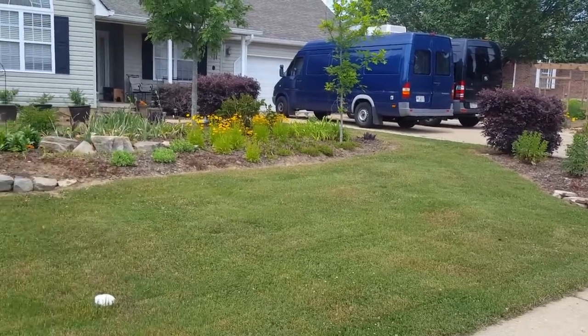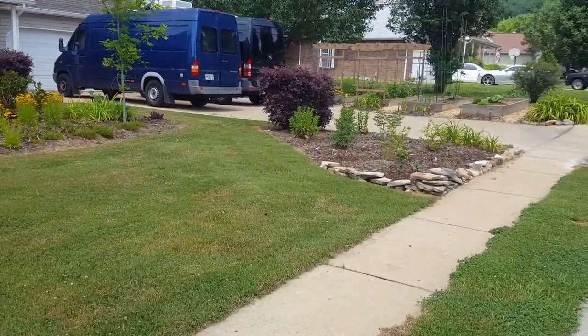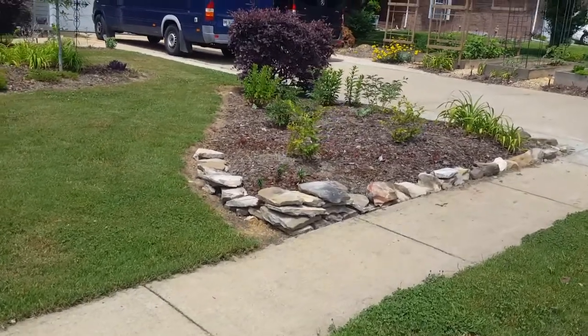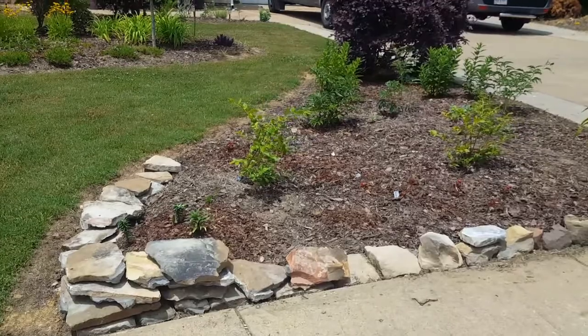The stone sitting there came from the mailbox that actually got knocked over by a neighbor who backed into it. You know, things happen. That's what insurance is for, right? So, got some more annuals planted up here.